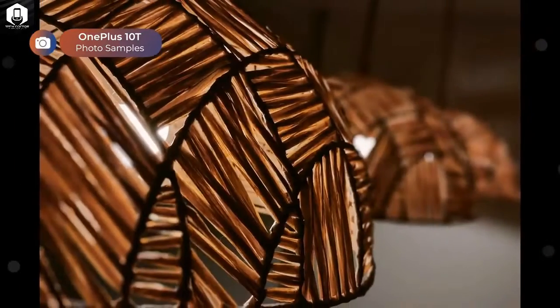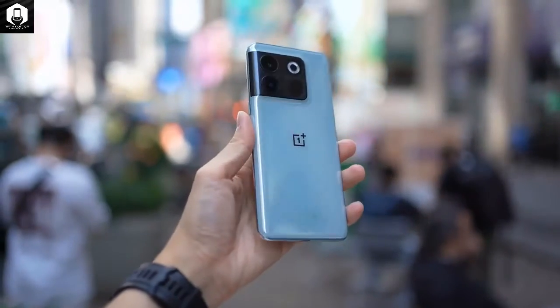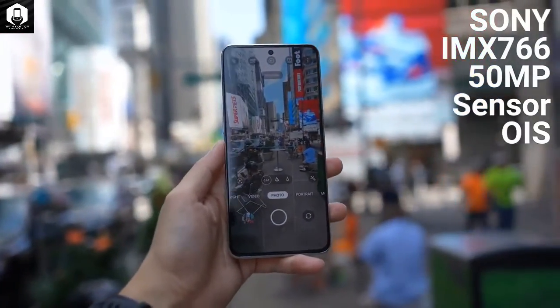The 16 megapixel selfie camera is fine but struggles with white balance in sunnier conditions. It's also inferior to the 32 megapixel sensor on the cheaper Nord 2T.